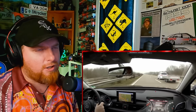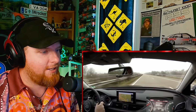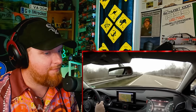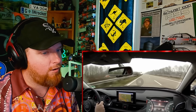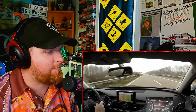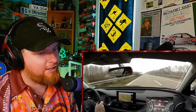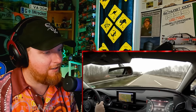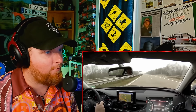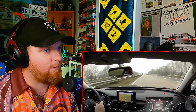Okay, this is a short clip. It says, why you always have to pay attention on the Autobahn. Let's see, we're in an Audi. Uh-oh. We have a warning on the TFT display between the gauges, in the gauge cluster, I should say. And of course, I don't know what that says, so perhaps someone else watching this might know. Don't know. It went away.